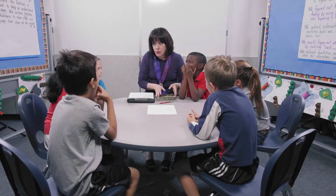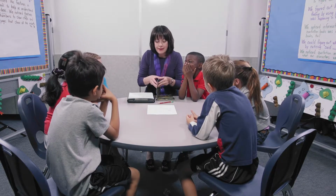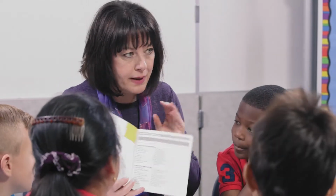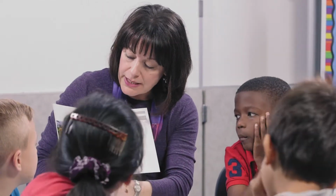Now, the other thing we talked about yesterday, do you remember the index back here at the back of our book? Remember the index back here? And this lists all the different animals that are in the book.